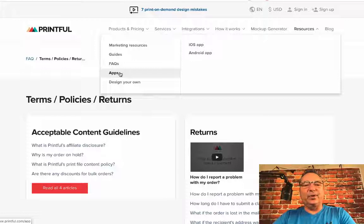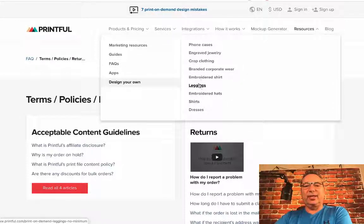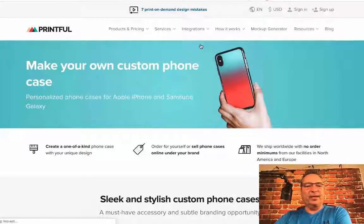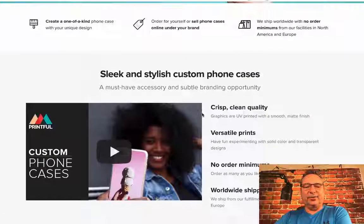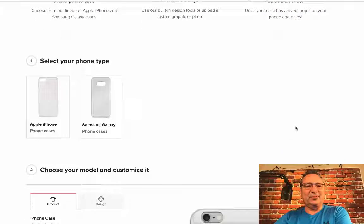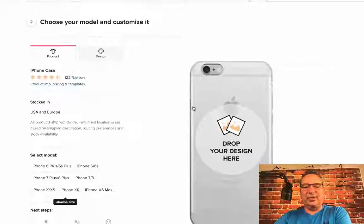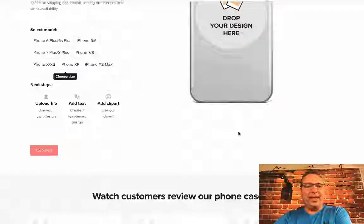Apps. So if you want to use an app for Printful, you can do that. And then they've got the iOS and Android app right here. And then if you want to design your own, they have all these different things in here you can design. So let's say if I pick phone cases right here, then I could design my own phone case. And this is kind of cool. Here's a video on how to make your phone case. Pick a phone case, add your design, submit your order. Pretty simple. 3 steps, really easy. You select the type of phone right here, Samsung or Apple. Only 2 phones, okay? So that's the only ones that they mess with. And then you can see what the design is going to be, and you can set it up.